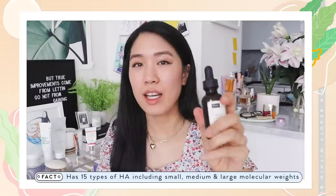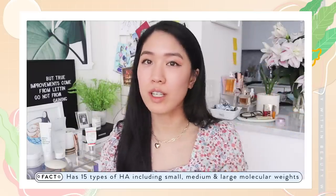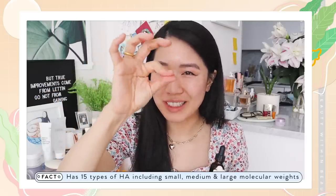Yeah, because if you want to compare these two side by side, this one just has the lower molecular weight. This is 15. And the texture of these are also very different. This is just super fluid liquid. This is more like, you know, there's a little bit of a to it.